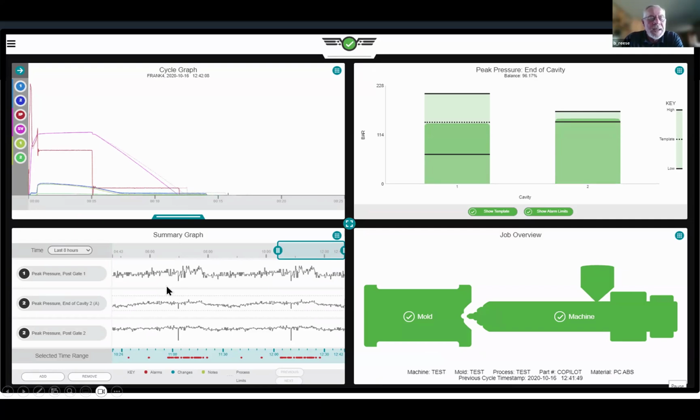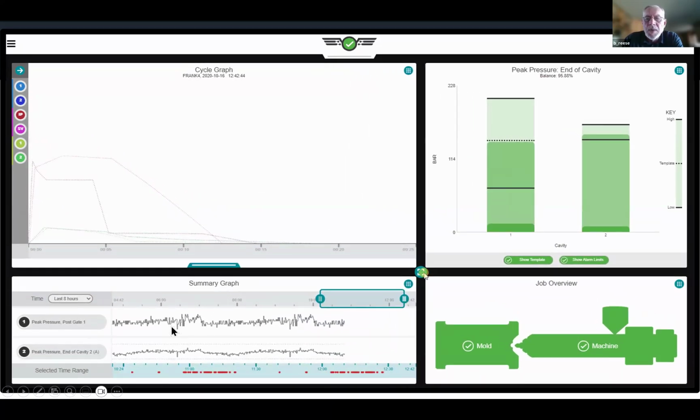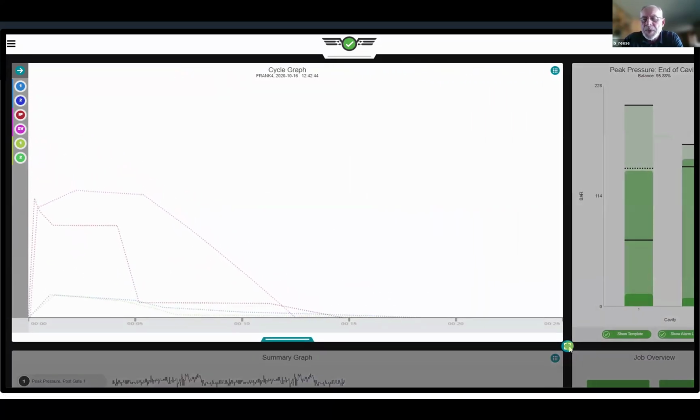The summary data down here is our historical data, and you can see our limits. We set limits. This is how we would sort things. We're saying if the peak pressure at the end of cavity sensor gets above whatever the set point is or below whatever that set point is, we're going to reject that part. Now, there's a lot of other alarms that we can use as well. Then on the right side of the screen, there's just some simple operations.